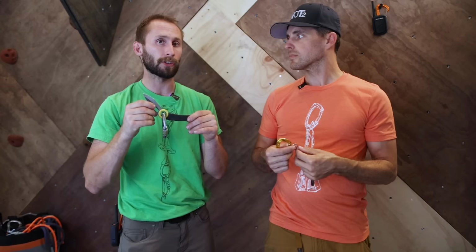But this just stays in the back of my harness for cutting old tat, worn out gear that's on a wall. But you need to have a knife, and it's also good to cut like hard salami and all that stuff too. It's important to have a knife.